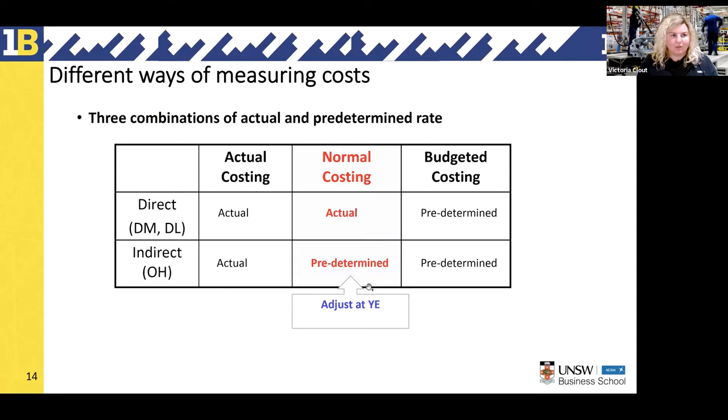That gives us a more timely amount of cost that can be determined, because we don't have to wait for things like the electricity bill, which could be billed on a quarterly basis. We might have to wait 3 months to find that out. Or it could be that things like the glue and nails, we don't measure how much was used until much later on. So normal costing gives us an advantage over actual costing of more timely cost information.